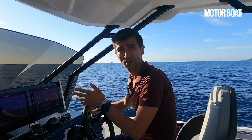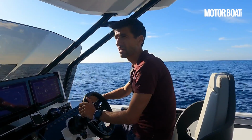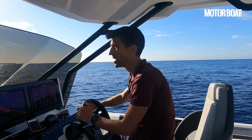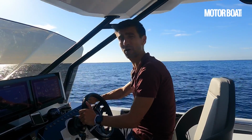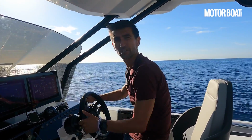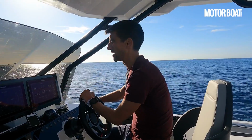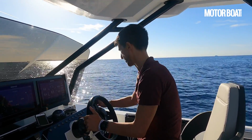With these 400s they've kind of been a little bit under-propped, relatively low pitch, around about 19. So it's revving high to sort of 6.5, 6.8, but we're getting the best part of 50 knots out of it. That's what they wanted. They didn't want it to go too far beyond that, because this is a family day boat. It's a fun boat, not a hard edge kind of performance machine.